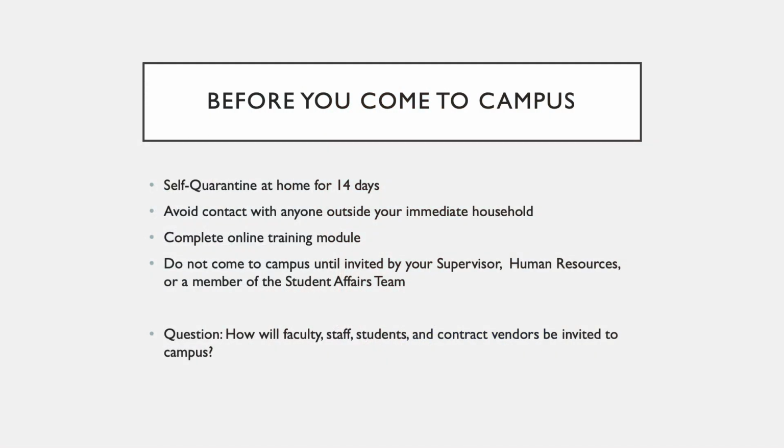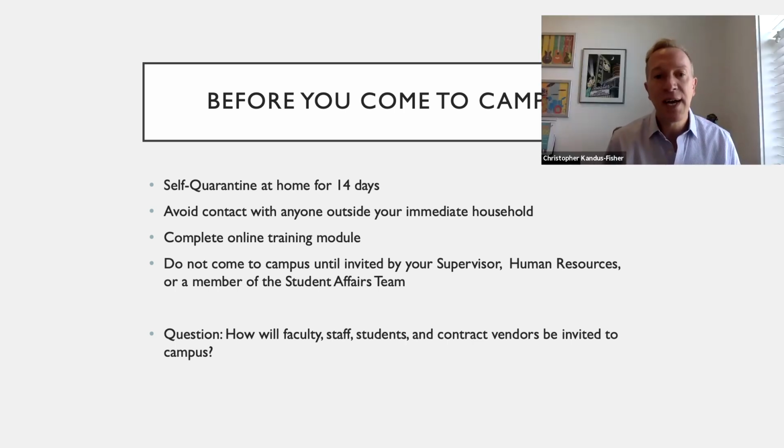So just to give a reminder, before you come to campus, we're asking all faculty, staff, students, and contract vendors to begin a self-quarantine process at home for 14 days. So you want to avoid contact with anyone outside your immediate household. During that time, we are also asking all community members to complete an online training module. It's really a reinforcement of all the health and safety protocols that we will be having on campus and what the expectations are for you.